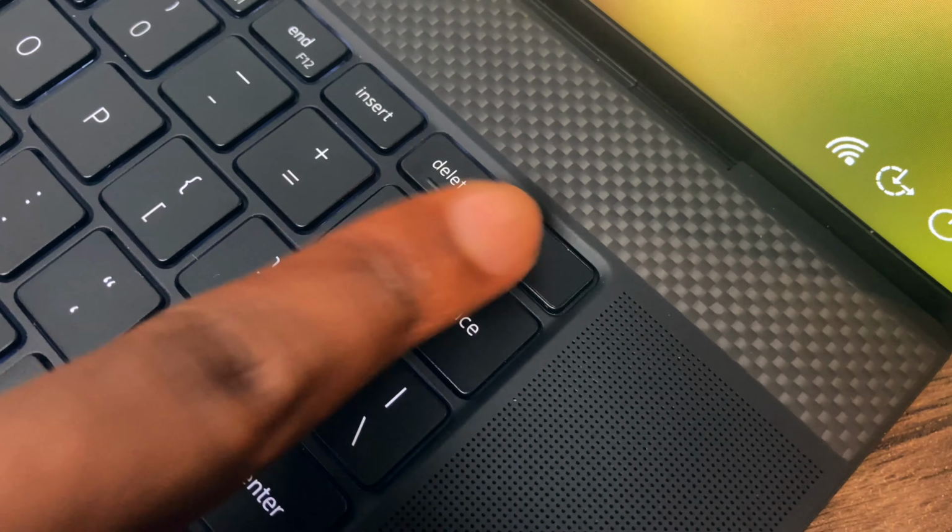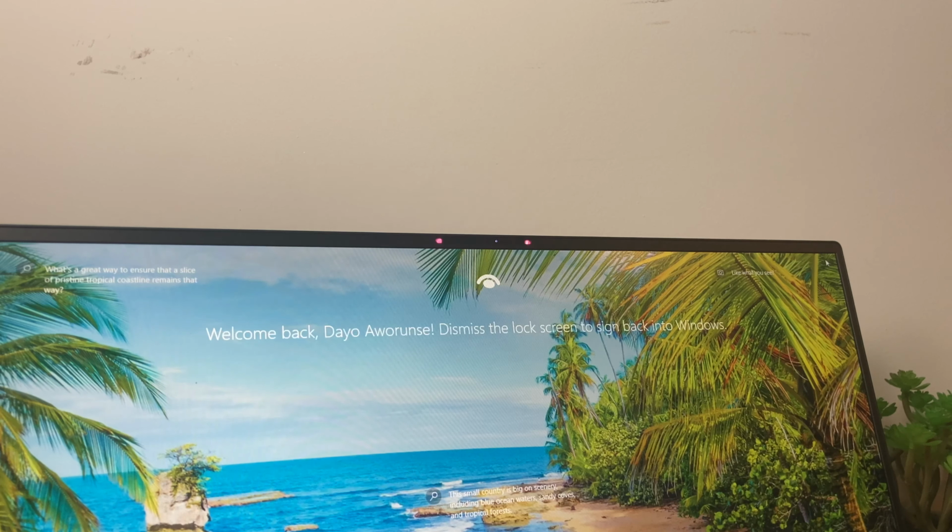So moving on to the unlocking methods, it's similar. It's actually the exact same as the XPS 15 and 13. You can unlock it using your fingerprint, typing in a password, or you can utilize facial recognition using Windows Hello at the top, which for me, in my experience, is always kind of finicky, but for others, it might work perfectly. I think your mileage just will vary.